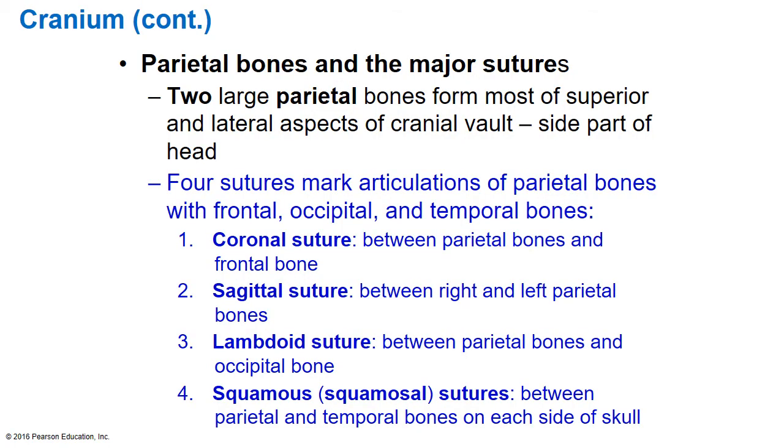Now, previously we had seen our sutures, and I told you we would just kind of leave it on for a little bit, but now that we're more familiar with the cranium bones, I think it's an excellent time to revisit them. So, looking at my Chapter 7 study guide, I see that I need to know 4 sutures. And obviously there are many more, but these are the most common. We're going to have to know the coronal suture, the sagittal suture, the lambdoid suture, and the squamous suture.